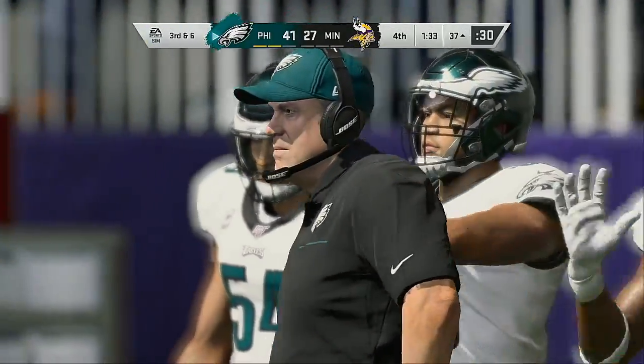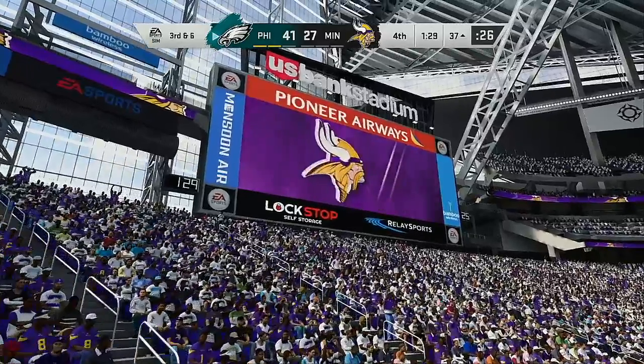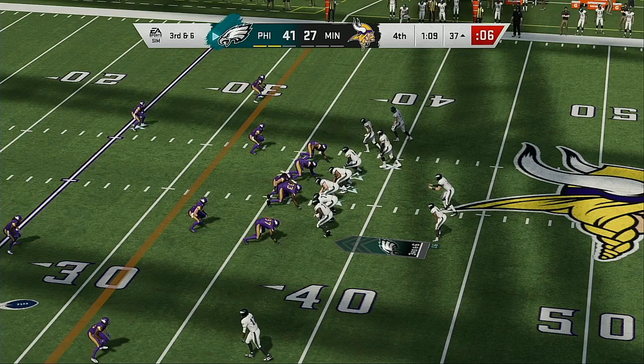Well, they had that one sniffed out. Excellent run blitz. Stopped that one for a short gain. What makes a good run blitz a good run blitz? The ability to stay on task, to follow up your assignment, go to the gap you're supposed to cover, and not be deterred by anything else.